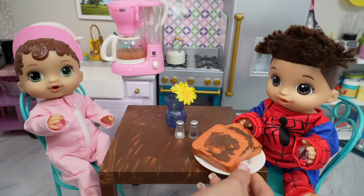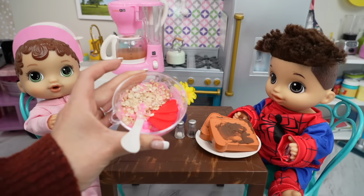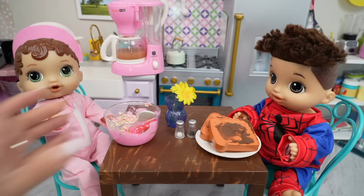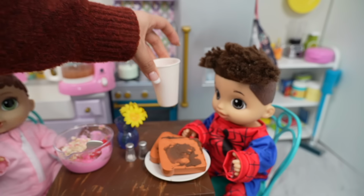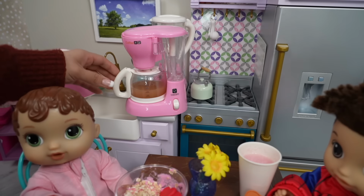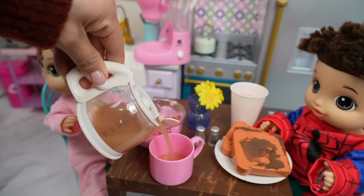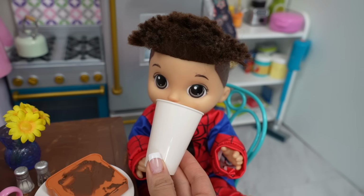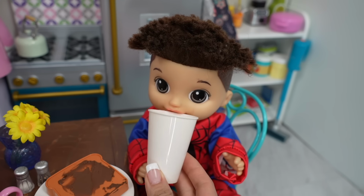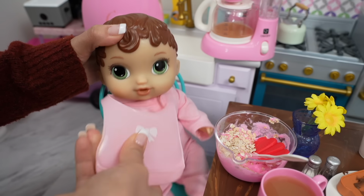Here is your breakfast. Thank you. You're welcome. And this is for you, Abby. Looks yummy. Here is your smoothie drink. I need to get hot chocolate for Abby. I'm going to feed Abby her parfait.